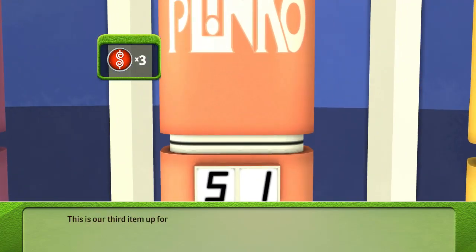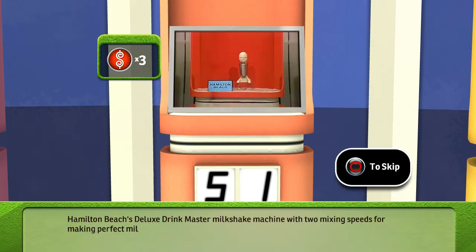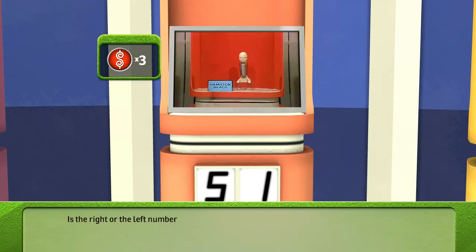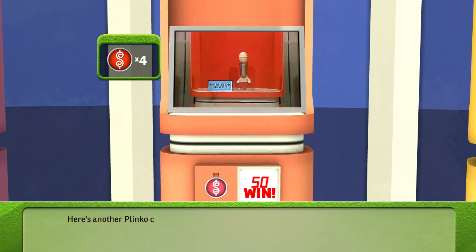This is our third item up for bid. Win Hamilton Beach's Deluxe Drink Master Milkshake Machine with two mixing speeds for making perfect milkshakes, diet drinks, and more from Hamilton Beach. Is the right or the left number the correct number in the price? You're right. There's another Plinko chip.